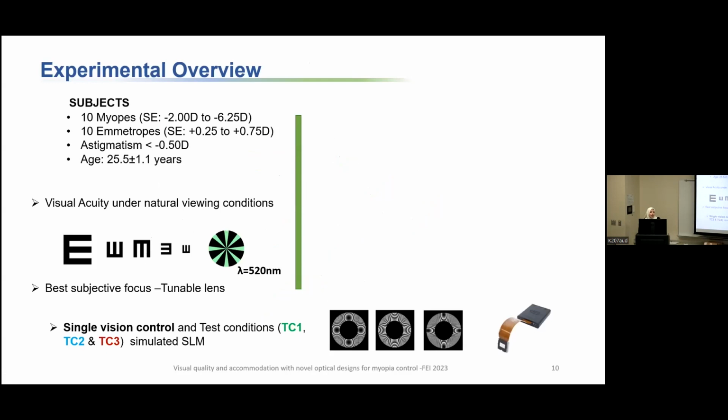So the experiment goes: we recruited 20 subjects, 10 myopic subjects with a spherical error from -2 to -6 diopters, and 10 emmetropes with a spherical error from 0.25 to 0.75. All the subjects had astigmatism less than 0.5 diopter, and they were healthy and young. So we measured the visual acuity with a Tumbling E letter in green.